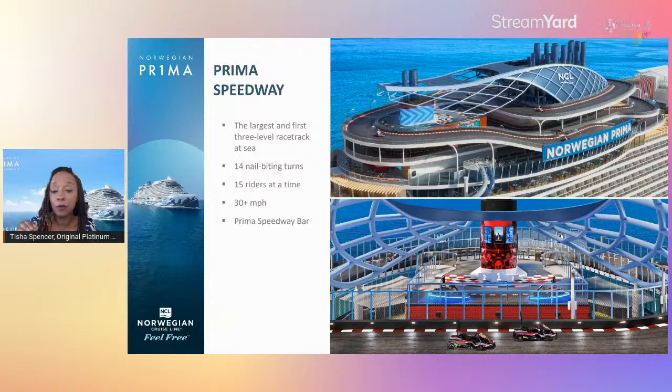Now, the Prima Speedway boasts 14 nail-biting turns, and 15 drivers can drive at the same time on the open ocean, reaching speeds of more than 30 miles per hour. How many of you can say that you did 30 miles per hour while you were at sea? Of course, after the racers have completed your wonderful thrill ride, you can unwind at the Speedway bar. I'm going to tell you right now, you will always have time to get to a bar and get some food.